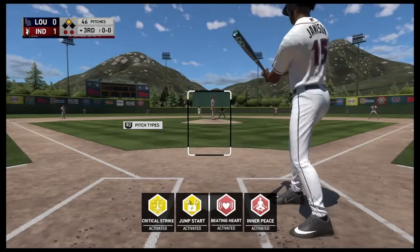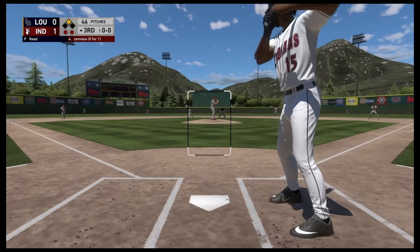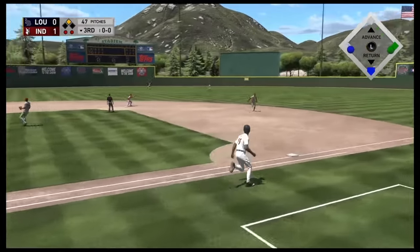Digging in to try it again, Theo Jamieson. He flew out in his last at-bat. Almost, Matty. Almost went deep his last AB. Certainly just missed it. With this guy's big power, he's feeling pretty good at the dish. Look for this ball gets down.